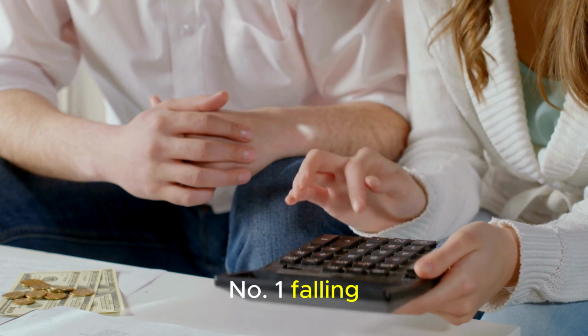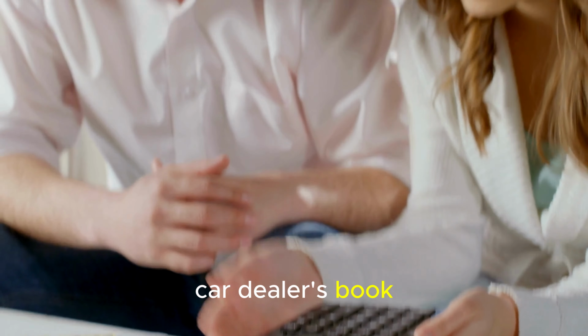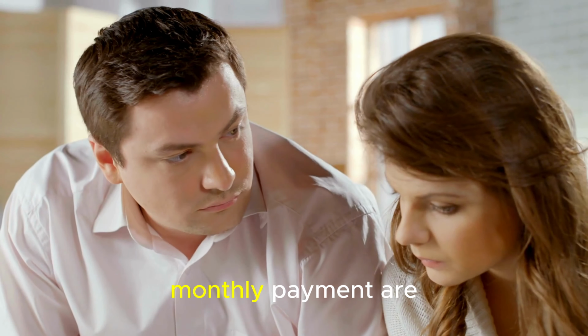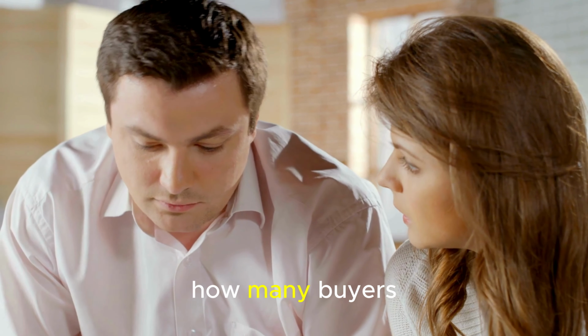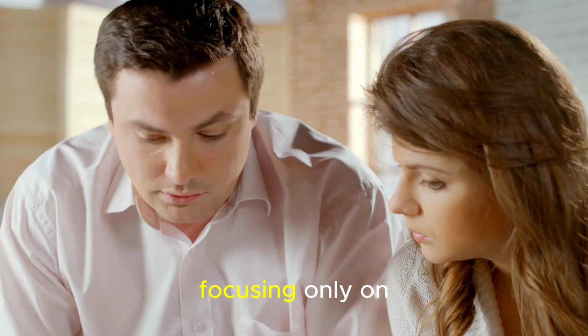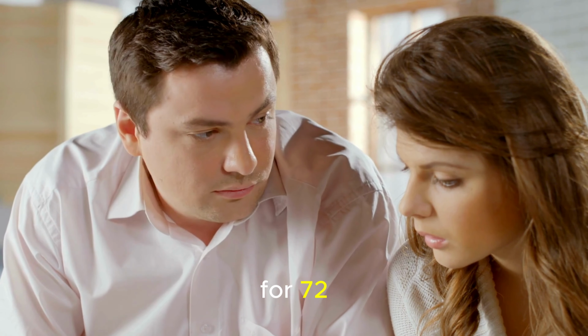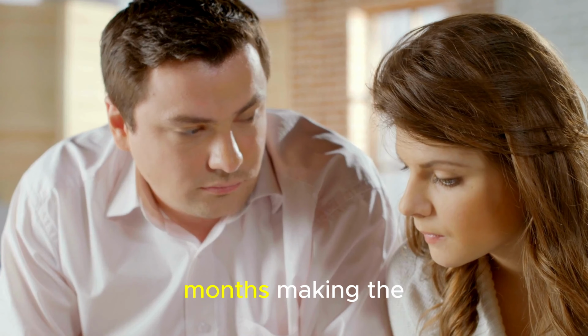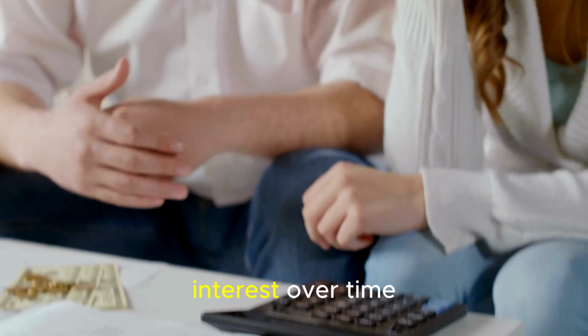Number 1. Falling for the monthly payment trap. Here's the oldest trick in the car dealer's book. They'll ask, "What monthly payment are you looking for?" Sounds harmless, right? But this is how many buyers end up overpaying. Focusing only on the monthly payment lets them stretch your loan out for 72 or even 84 months, making the payment seem smaller but costing you way more in interest over time.